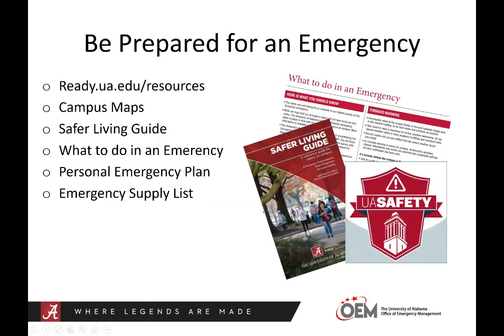Well, the best thing your student can do is to be prepared. And the university provides some great resources for them to do that. And you can find those at ready.ua.edu/resources. Now those resources include campus maps, our Safer Living Guide, which is produced by our police department and has some great information about personal safety and property safety.